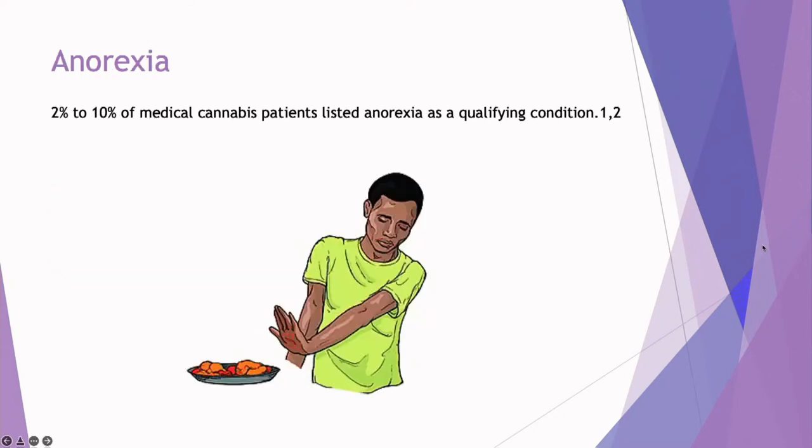Then we're going to go on to anorexia. So anorexia itself, loss of appetite, is not necessarily the primary condition for which patients seek cannabis, but is often a component of many chronic illness conditions for which the patients are seeking cannabis. So we need to understand how cannabis works in appetite regulation.